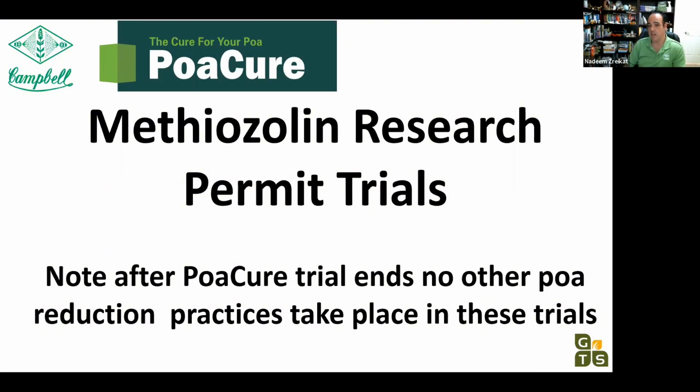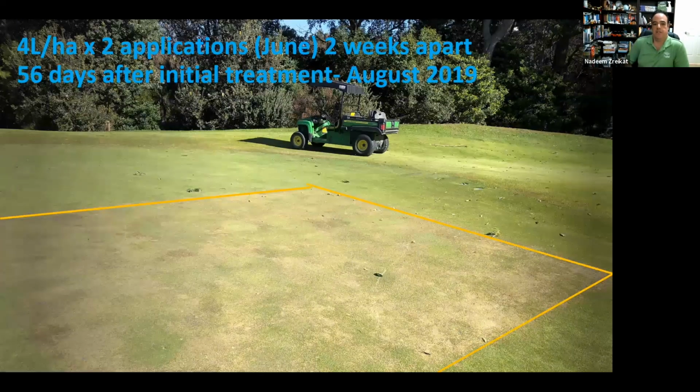Because in the end, and I'll talk about that later about how we're going to actually sell this product and market it, we want the best result for you in the end to reduce the amount of power to pretty much near nothing. So this is an interesting slide to start with. Usually, someone puts in here's the best result of the product. What I want to show you here is this trial, this is the Lace Golf Club.